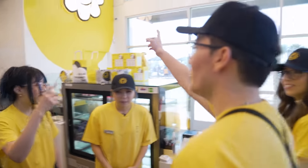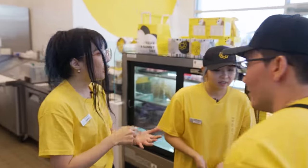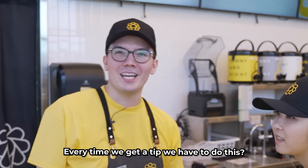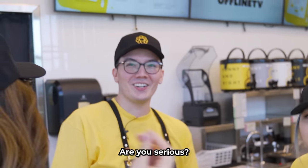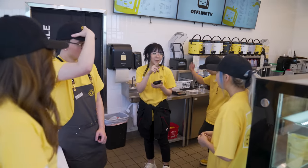Soaring through the stars. The stars, little tip jar. I need to write this down. I'm not gonna remember it. Thank you for the tip. Every time we get a tip, we have to do this? Where's your gratitude? Are you serious? Yeah. We're going on a trip in our favorite rocket ship. Did not get the melody.